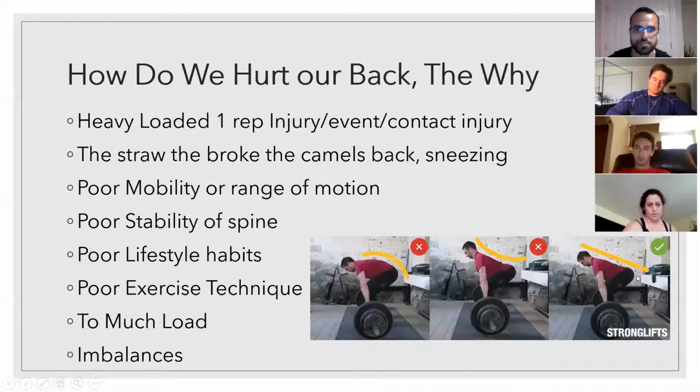Whereas you want to try to find that good middle ground and try to maintain that middle ground for as long as possible, right?